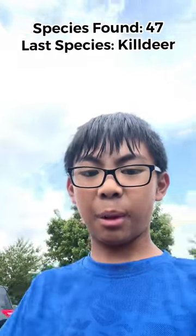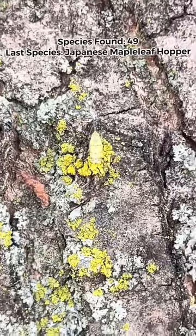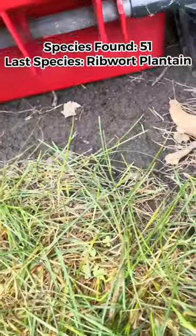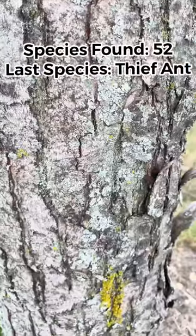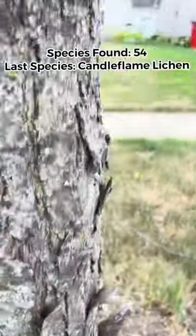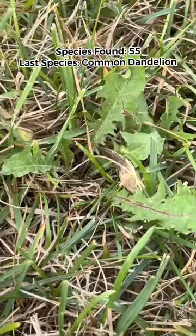Of course I wasn't recording, but a killdeer like this one flew by. Eastern gray squirrel. I also happened to find a Japanese maple leafhopper. Common ragweed and ribwort plantain. Of course I went into the grass right before I recorded this, but a thief ant went by. On this tree we have star rosette lichen, as well as candle flame lichen, and I think hidden goldspeck lichen. And last and 100% least, we have the common dandelion.